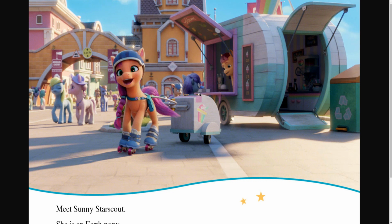It's definitely out of nowhere. I never would have expected something like this, but hey, maybe it isn't nothing. Maybe it's some kind of error or something like that. Maybe this is just a picture of Sunny Starscout from a different scene, and they just stitched it over this one, and both of these actually are Sunny Starscout, and they didn't look at it long enough to figure out that that was a mistake. Who knows? But it's really weird, and I just wanted to bring that to your attention, as well as this thing over here, this little bridge.